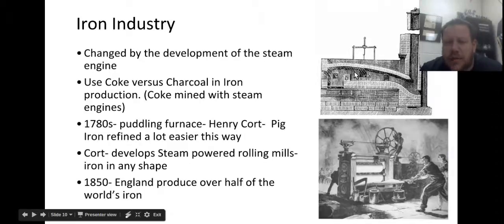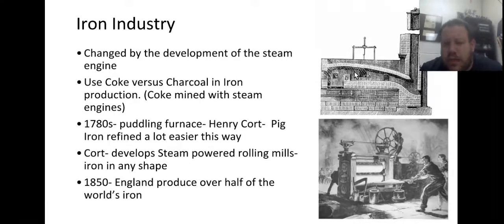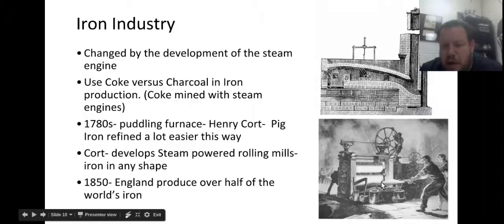And a puddling furnace would help you take off the impurities in the iron. You just puddle the iron out. You would kind of sift off the top all the impurities of the iron and make a lot more iron that way and refine things a lot faster and try to use other methodologies. You have rolling mills that get created. That way you can make your iron, put it in hot, make it in any kind of shape you want to.